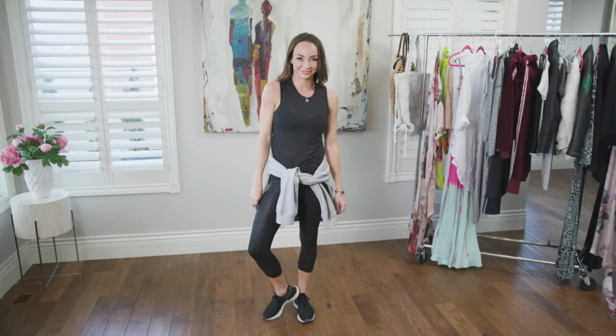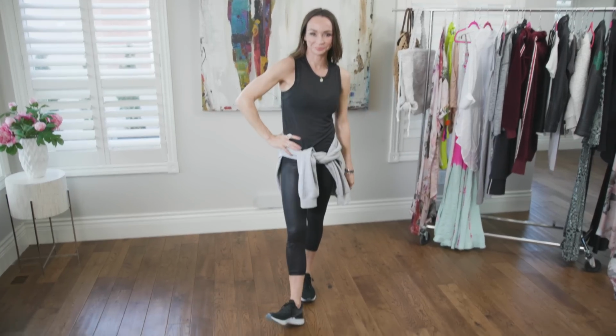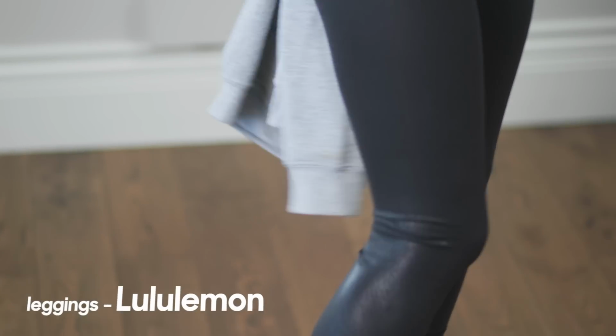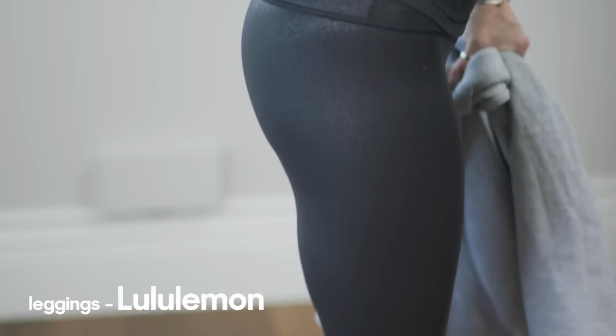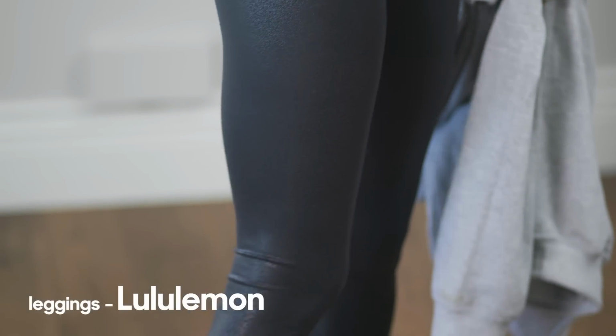I've tied this gray hoodie around my waist just to give you a little bit of style, but I found these leggings. I'm really obsessed with them. I don't know if you guys can see the sheen on them, but they're kind of shiny, like they almost look like leather pleather leggings, and I was like, yeah, it's kind of a rocker look. I love that for working out. I feel way cool. So I am 5'4" and I'm fairly mini. These are a size 4.